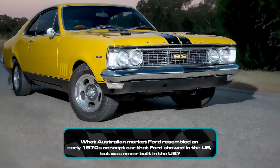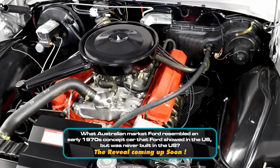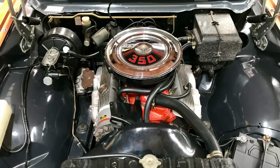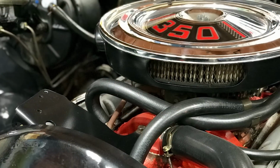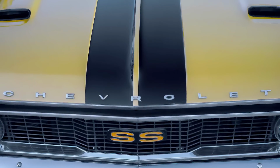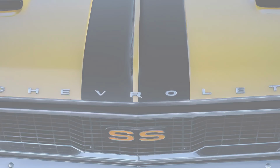Why would they need those, one might wonder? Because the SS was available with a Holden 308 cubic inch V8 or the mighty American Chevrolet 350 cubic inch V8 generating 300 horsepower and required lots of air instantly available to breathe in when the go pedal got mashed.